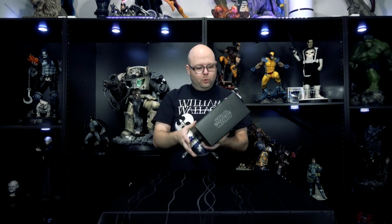Yoda from the prequels. So there's a better look at the box. I do already have a Yoda from the original trilogy. This guy looks good, going against Count Dooku. So there's a good look at that figure.